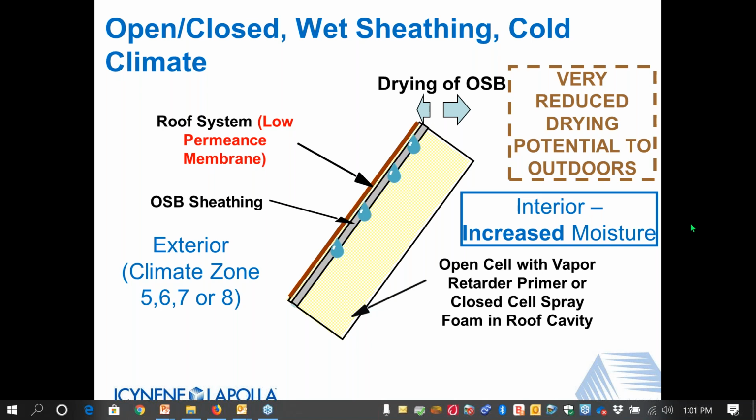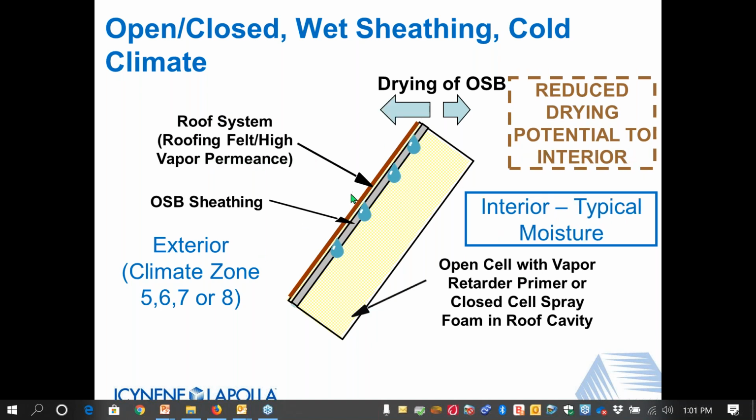To me, the best approach is to make sure that there's going to be drying that could occur to the exterior. So not using a low perm roofing system, using a higher perm roofing system if that sheathing happens to get wet. I understand the concept of having that air space underneath, but if any moisture gets into that airspace and cannot escape, it's going to need a place to go. And with closed cell being about 1 perm, you want to have greater drying potential, if possible, to the exterior. So using roofing felt would be a good way to go. Okay.